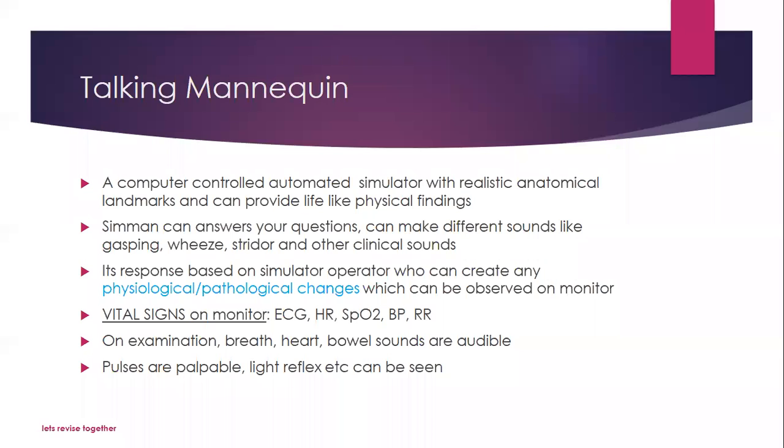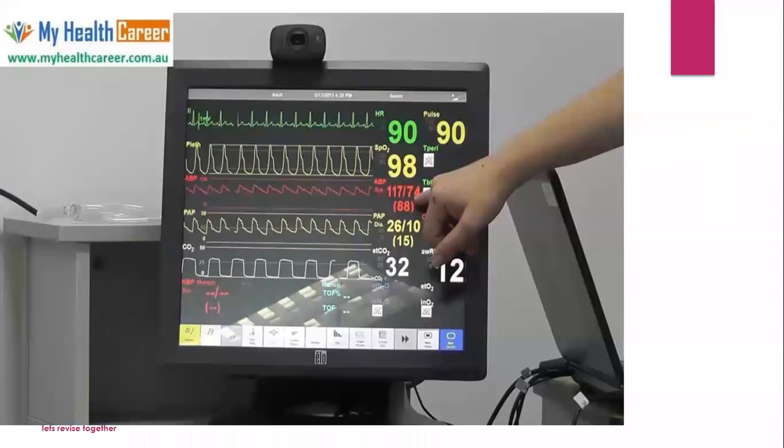When you are doing examination, like if you are looking for breath sound, auscultation, heart sounds, or bowel sounds, they will be audible. You can hear a murmur, you can hear wheeze, anything. And pulses will be palpable. If you are dealing with a scenario of acute limb ischemia in which pulses are absent, then in the Simman, you can easily appreciate that.